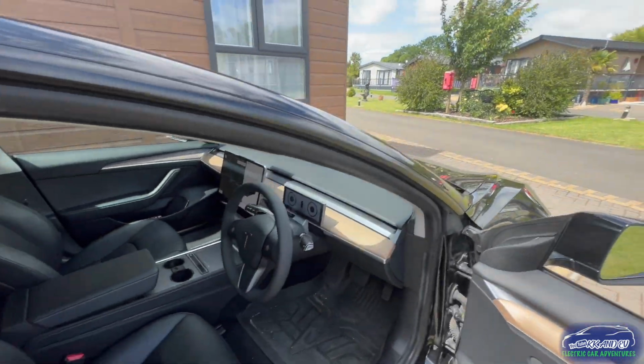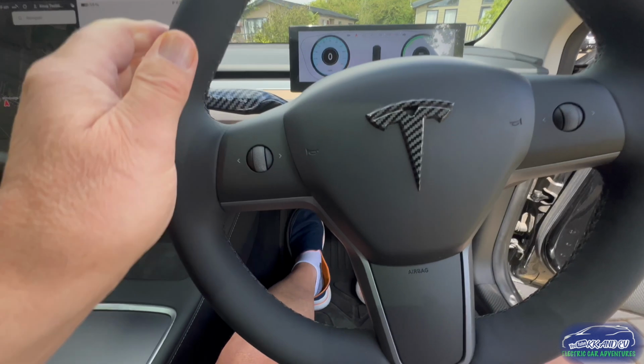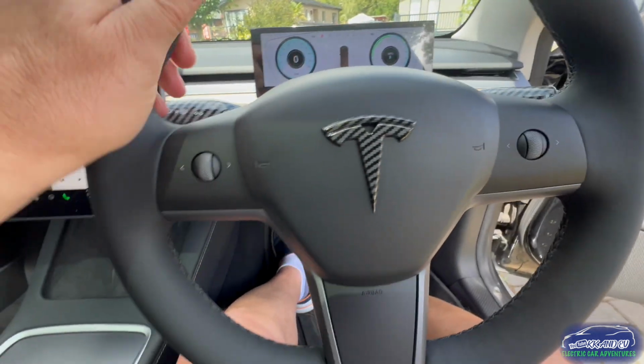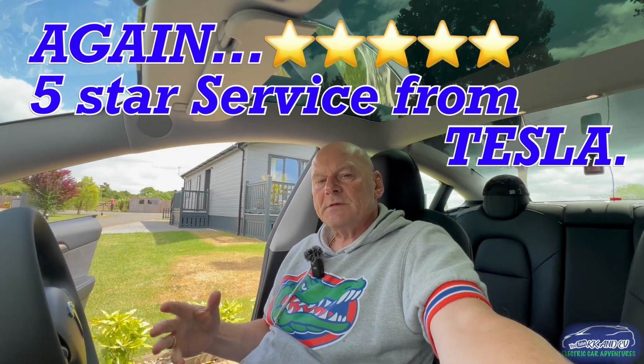New steering wheel fitted. Let's get in here. New steering wheel, brand new. Look at this. Marvellous. So this thing cost me 0. Got to be good news. That's how easy it is with Tesla service.